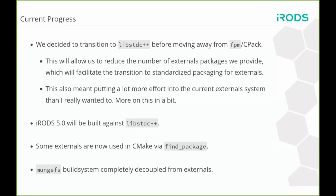Continuing, some externals are now used via find_package. And the build system for MungeFS, which is a tool that we use in our testing, is now normal and boring. It no longer has any externals plumbing at all.